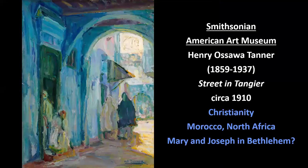And then this painting has been titled. Some people, though, kind of think that the theme of this painting, it was done in Morocco because Tanner visited there. But some people think that he's really kind of substituting Morocco for Bethlehem because Tanner did a whole series of paintings on Mary and Joseph fleeing Bethlehem.